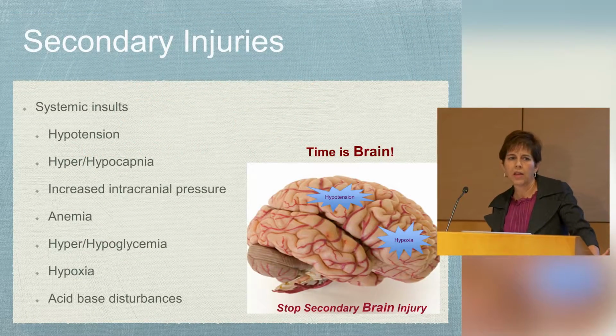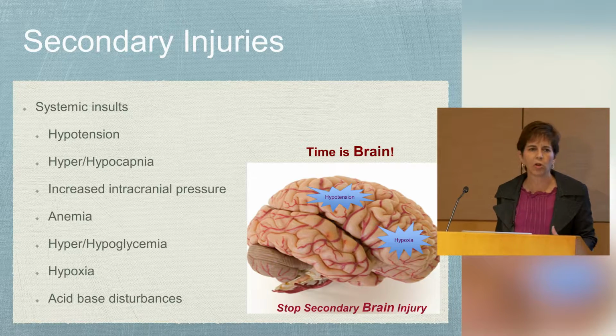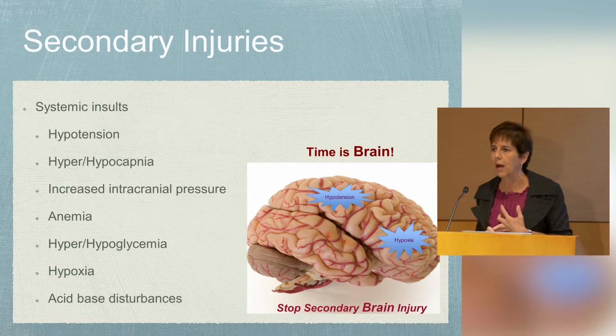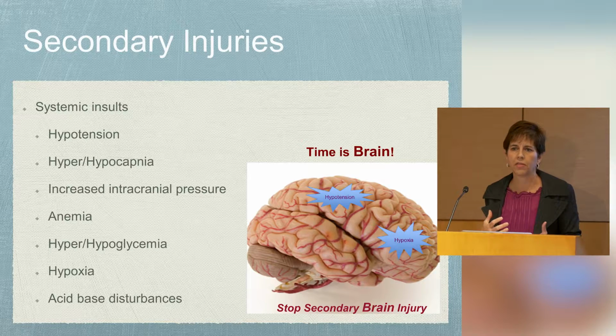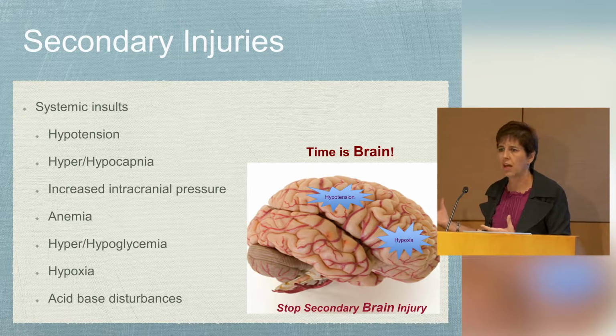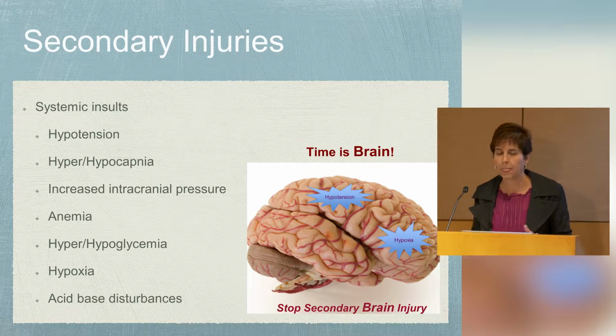So the most important thing you should know is that not all TBI actually occurs at the moment of impact. It actually evolves over ensuing hours and days. After the initial injury, the brain undergoes chaos within the cranial vault, and it becomes extremely vulnerable to things such as hypoxia, hypotension, hypocapnia, increased intracranial pressure. All these things lead to a phenomenon that we have been referring to yesterday and again today as secondary brain injury. And you guys really are the key for intervening and preventing that from occurring.